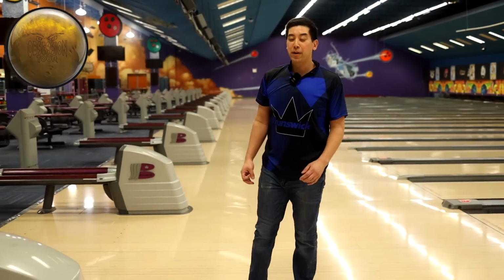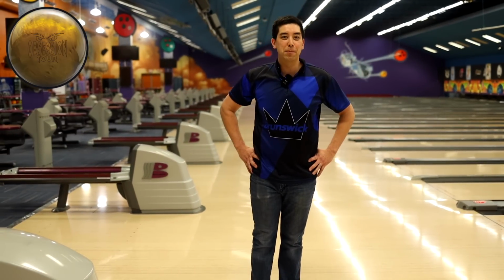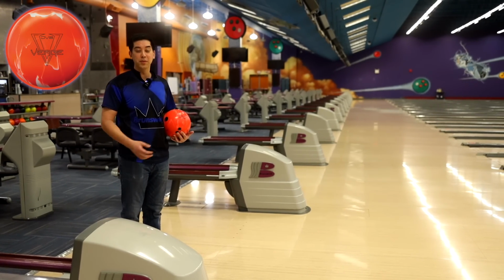That's pretty close. It's pretty close. The 2-in-1 move got me to the right spot there and just a little bit sharp from behind the head pin, but very close. All right, Jimmy wants to see me hook the Vert Solid a little more.